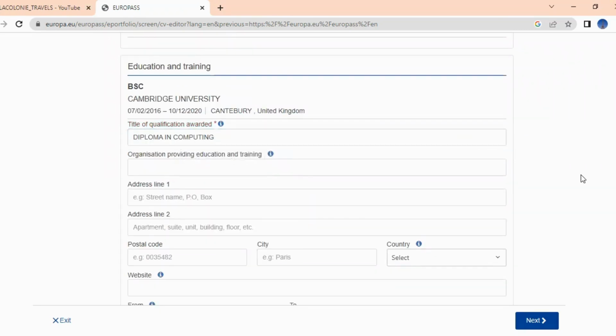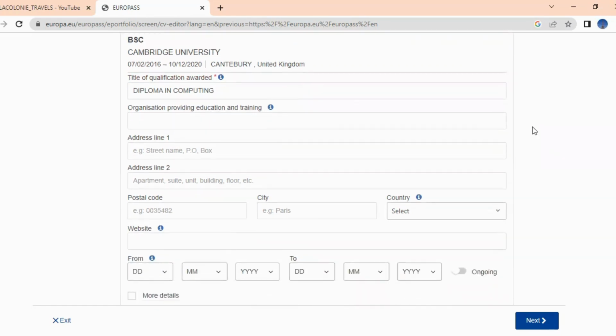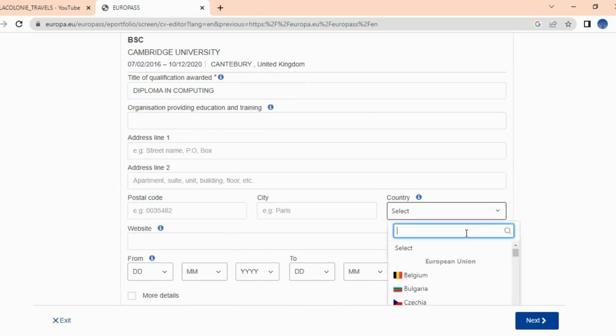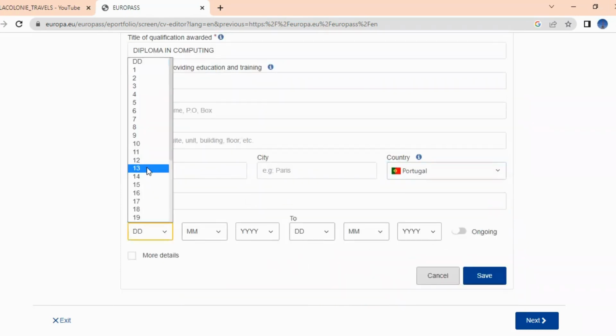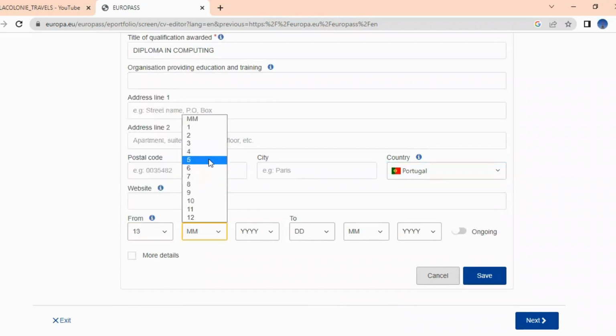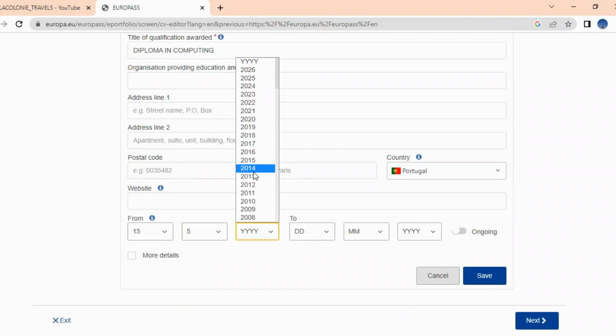Then you write the name of the training place, the place where you learned your diploma in computing or diploma in education. All right. Type in the address of the place, write or type in the country. Let's say, for example, I had that in another country, let's say Portugal. So I can also type in the website of the school. When I'm done, I then write the date. So let's have 13th, the 5th month, 2013.